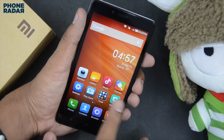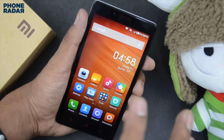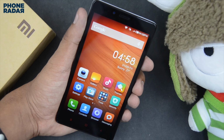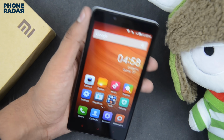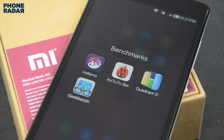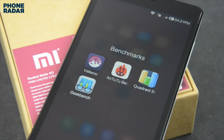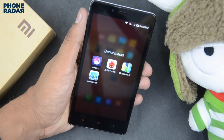So this is the Redmi Note 4G that comes with 2GB of RAM along with the Snapdragon 400 processor, a 5.5-inch display of 720p resolution, and there's a camera combination of 13 megapixel rear camera as well as a 5 megapixel front facing camera. So these are the basic specifications, and in this video we'll be doing these 4 benchmark tests, and let us compare the score along with what we got in the Xiaomi Redmi Note 3G's benchmark test.